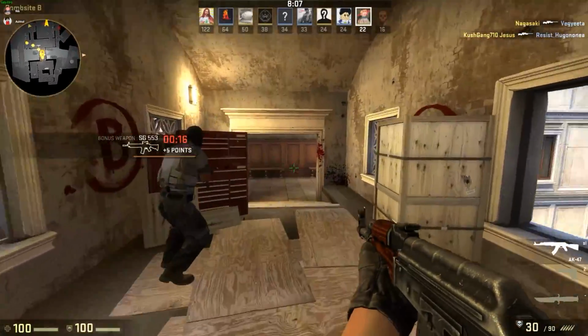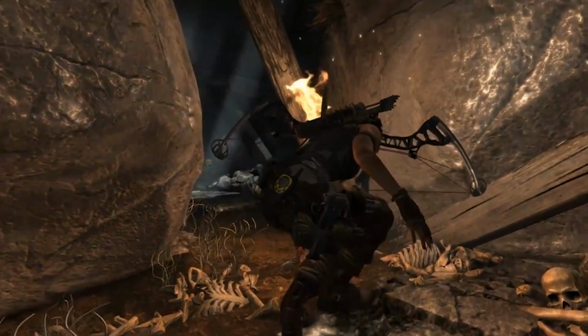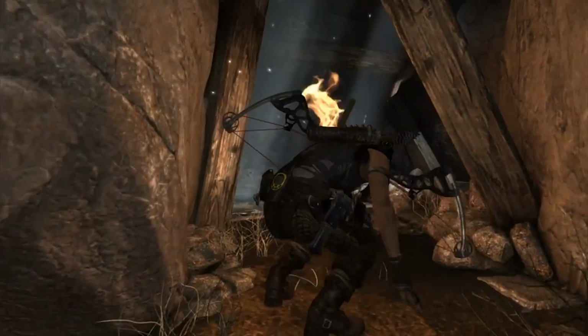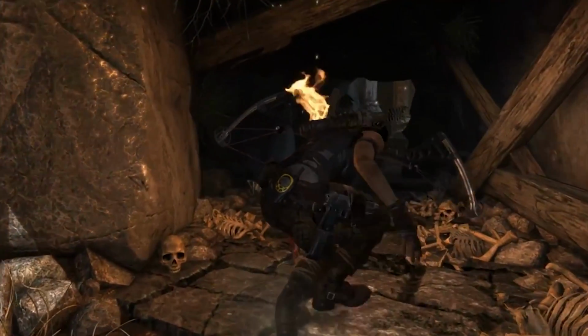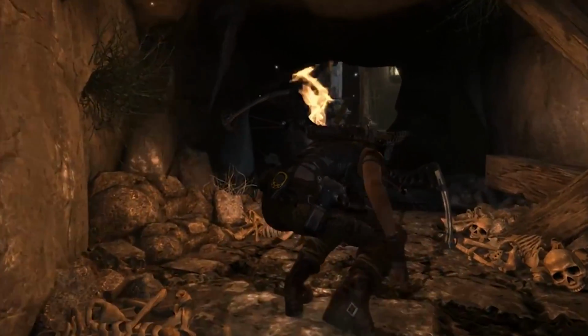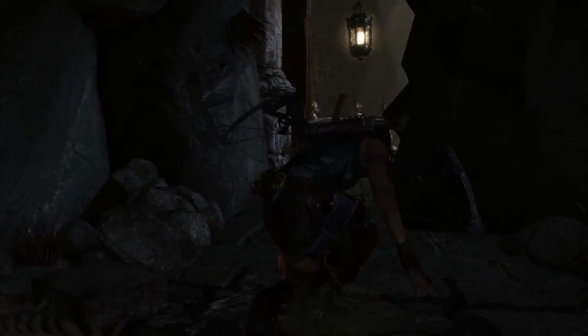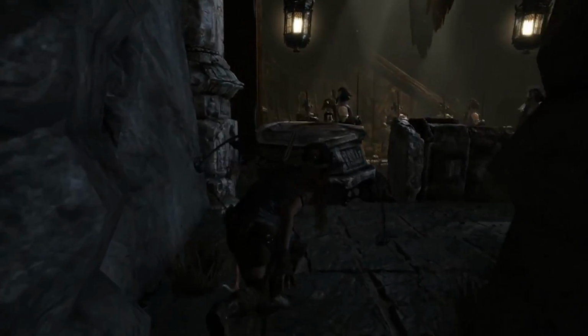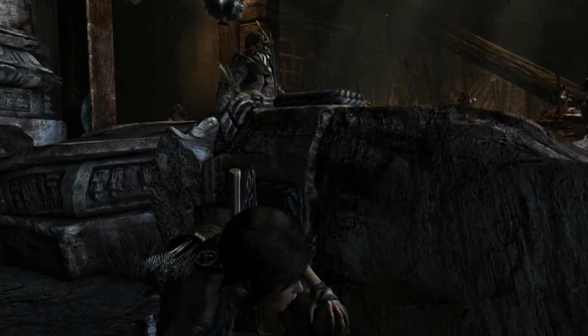So up first, we have the 2013 Tomb Raider for only $2.50. Now, Tomb Raider is an action-adventure game where you play as Lara Croft and are on a journey to find the lost kingdom of Yamatai. And it's an action-adventure game, so if you're into that, this is definitely a pickup that's worth it. And on top of that, having played through both Tomb Raider and Rise of the Tomb Raider, it's one of my favorite series and I highly recommend it.